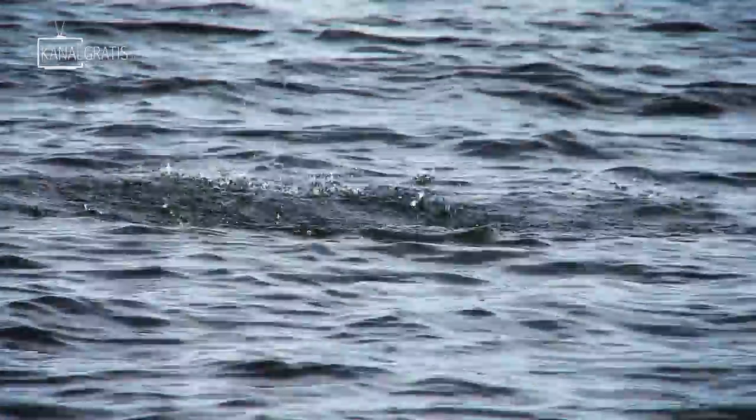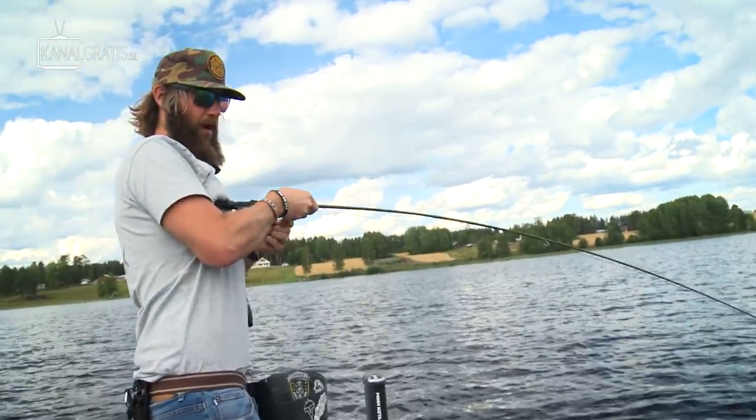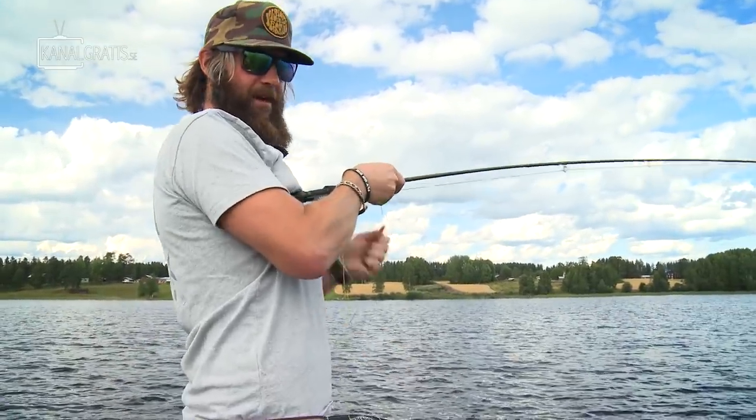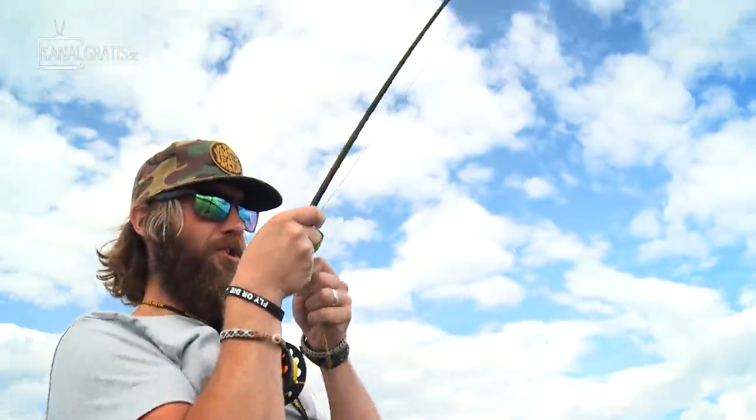Whoa. It's so fun to watch. Oh, whoa. Two fish, killer? Yes, this is something big. Yeah, that is a very big, big fish. Oh, that's a really big fish. Whoa, I hooked into a massive fish. Damn, I hooked into a huge fish. Ooh, this is a big perch.